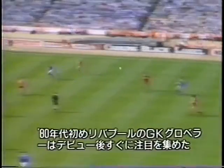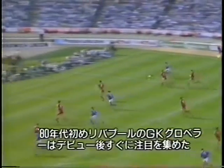Bruce Grobbelaar's antics have been the centre of debate since his first appearance in Liverpool's goal in the early 80s.